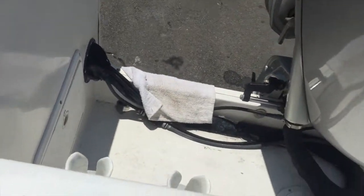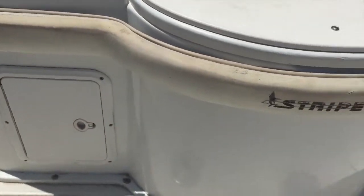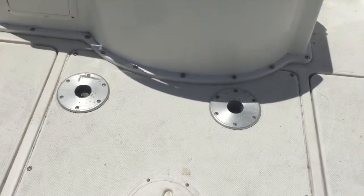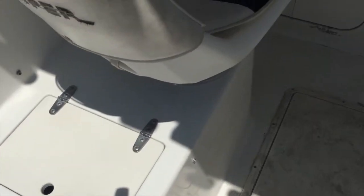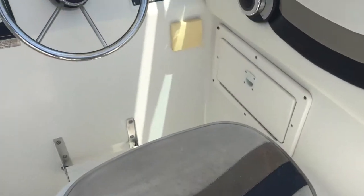Starboard side, you also have the same type of storage container that comes out to access the batteries. You also have a little access hatch here. You have a bench seat that goes across here for additional seating. You can see the removable access points to it. Push boxes built into the deck. Definitely have some sun damage here on the seats. These are snap-on tile type cushions, so they can be easily replaced.